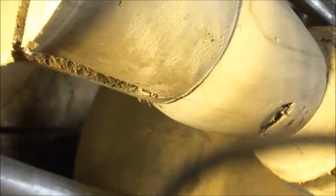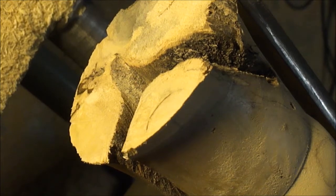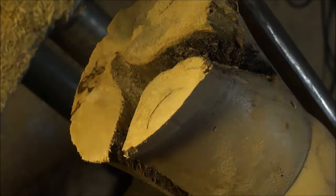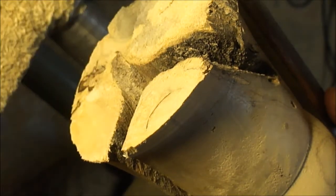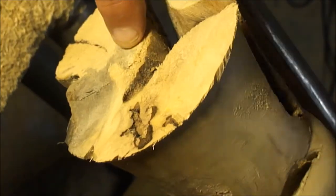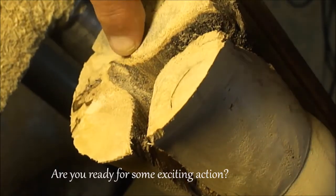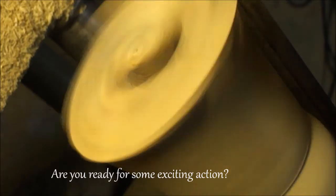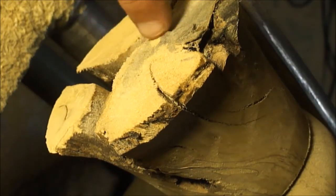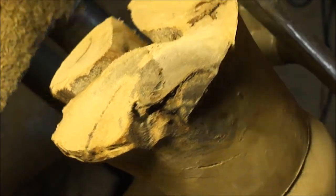And of course it has these 3 branches, and this goes in here, down here like this, but the thing is that the center point of this is right here on the edge of this one branch. So hogging this out is not going to be easy, not at all. But hog I will.